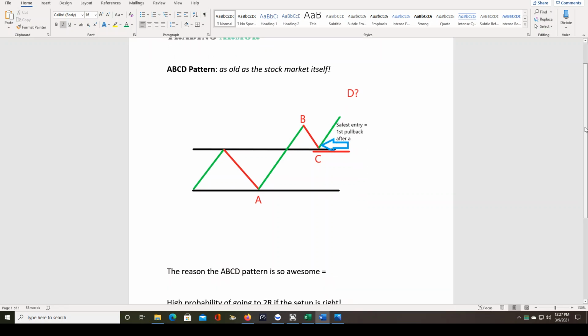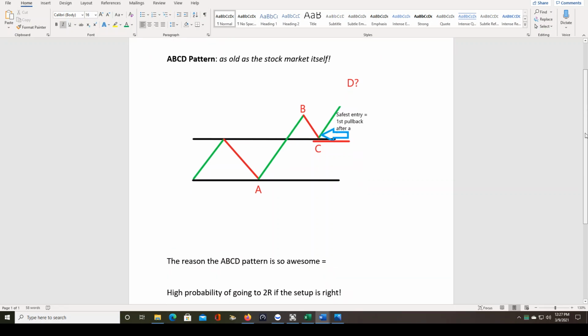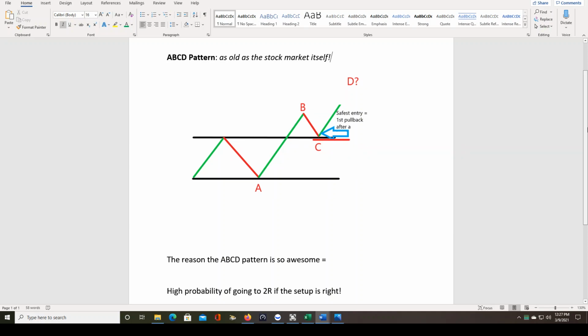So what makes the ABCD pattern so awesome? It has a high probability of going to 2R if the setup is right. So what's the setup? It's everything to the left. If the price was up here and worked its way down, and then all of a sudden you see this pattern, I personally would not trade that because you don't really know if this thing is going to reverse and continue higher, or this is just a pullback on the way down further.